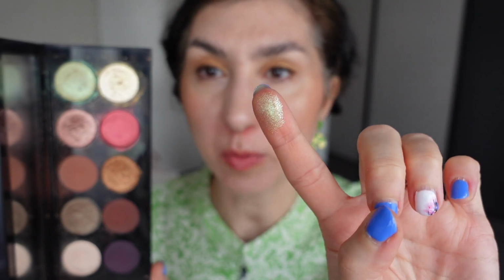Now I'm going to go back into the Bronze Seduction palette, and not surprisingly for anyone, I'm going to take VR Fire Opal over here to apply as our topper moment on the lid, because I think the green just perfectly fits the color of my blazer.